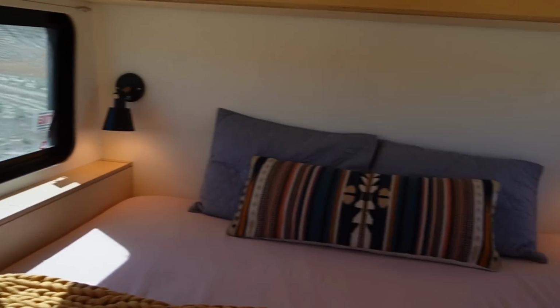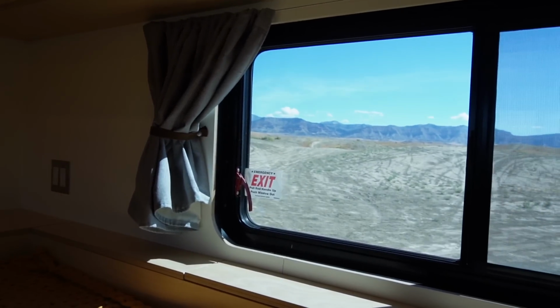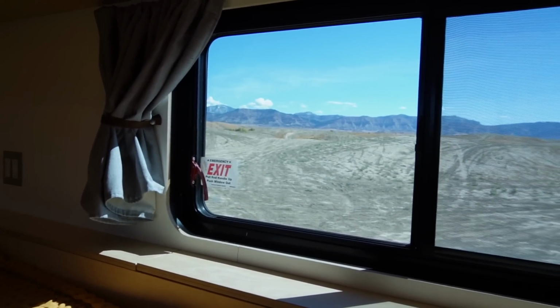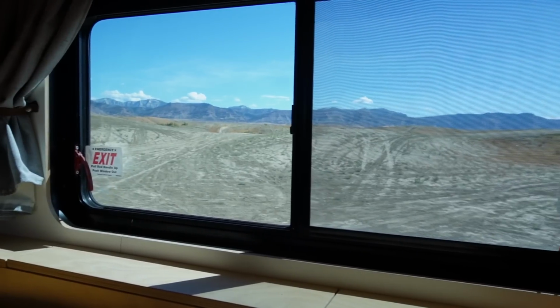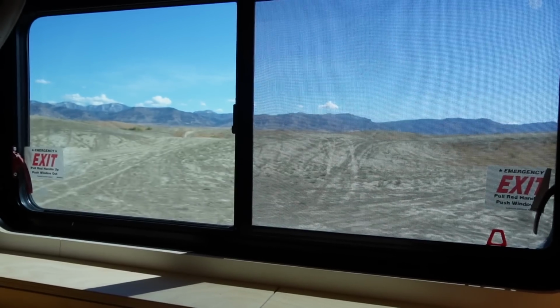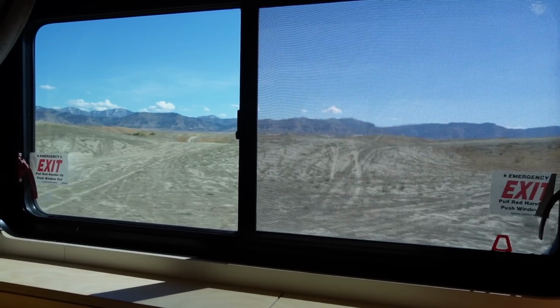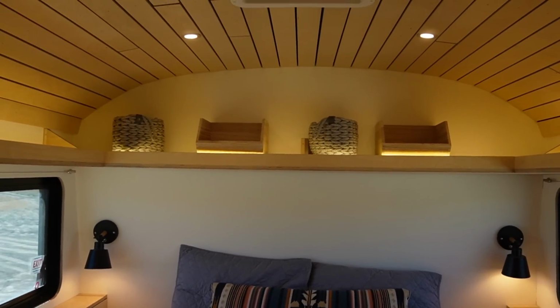And I should mention while we're back here, all of the curtains in this bus are custom made. They have these nice leather straps and they're full blackout, so that if you want some privacy or if you want to sleep in, it's not a problem. And the other advantage of that is on a hot day or a cold day, if you keep the curtains drawn, it really keeps your energy consumption down when you're trying to maintain temperature inside the bus.